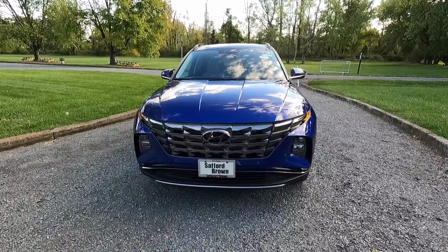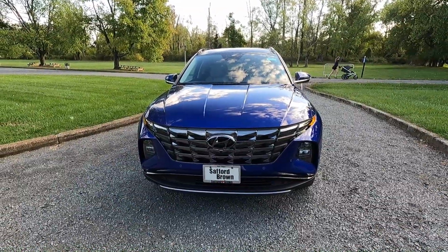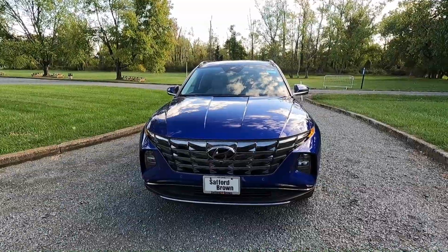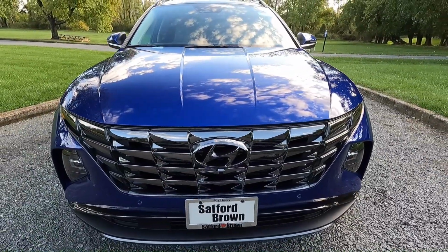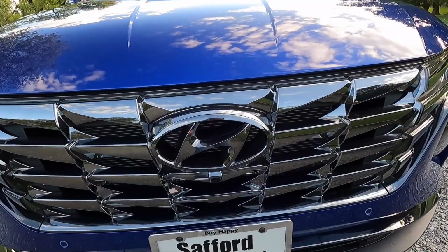Now, looks are subjective. I don't know if I love it. I don't know if I hate it. But yeah, it's definitely one of the nicer looking Tucson models, especially with the dark chrome front grille matched to the intense blue exterior color. So with that said, with the Limited, you get a dark chrome front grille with your Hyundai logo located at the center of your front grille.